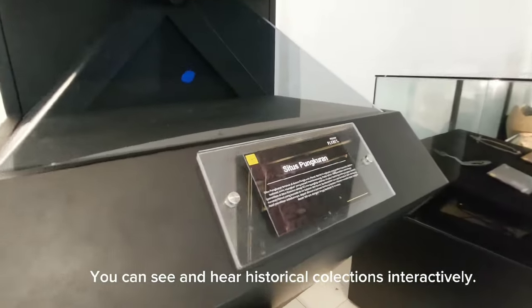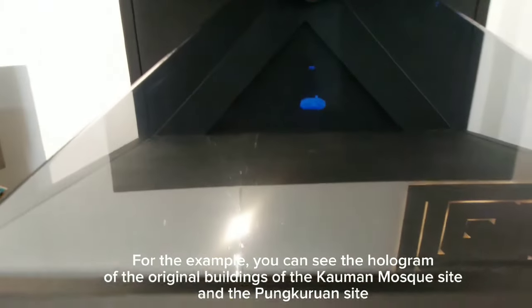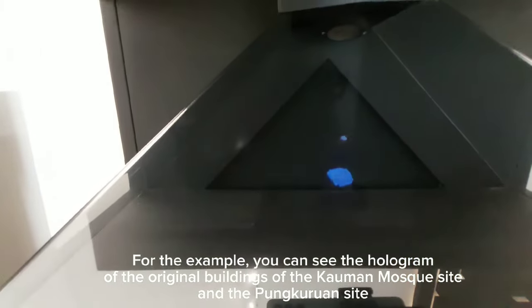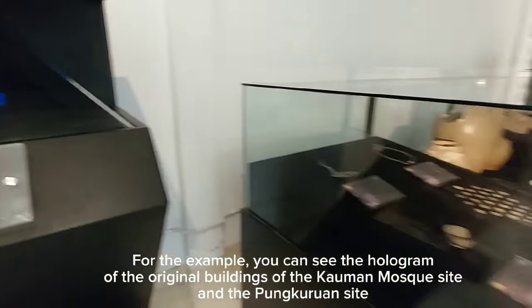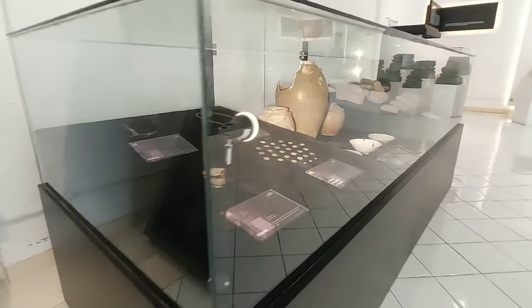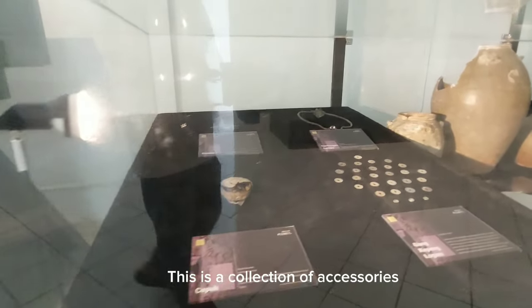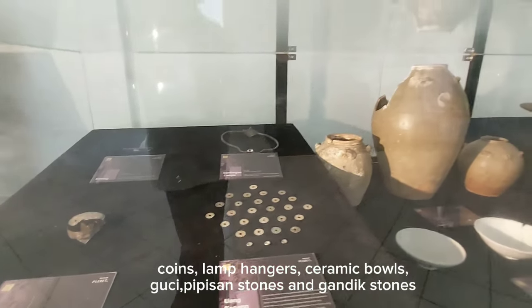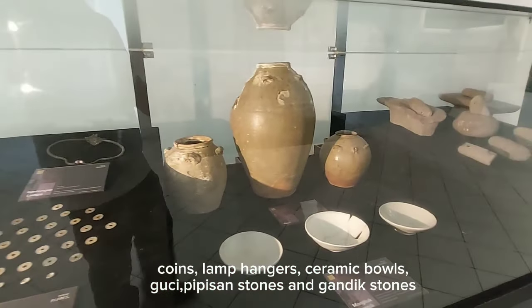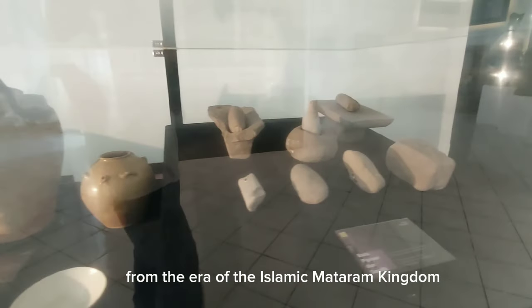You can see the historical collection interactively. For example, you can see the hologram of the original buildings of the Kauman Mosque site and the Pengukuran site. This is a collection of accessories, coins, lamp hangers, ceramic bowls, pipisan stones, and garlic stones from the era of the Islamic Mataram Kingdom.